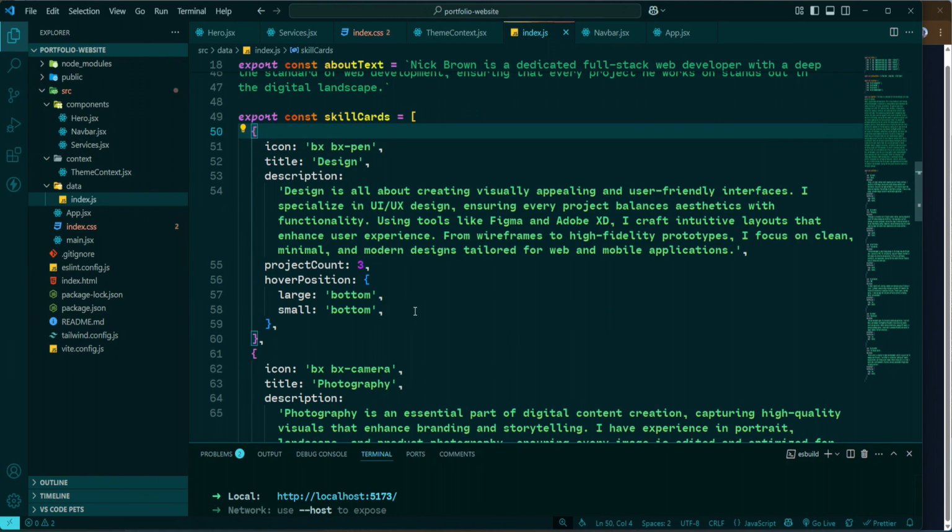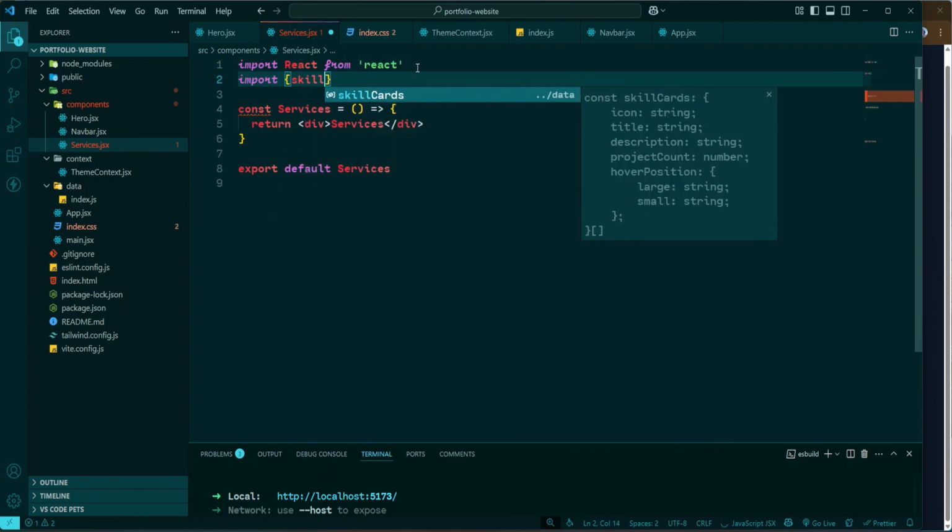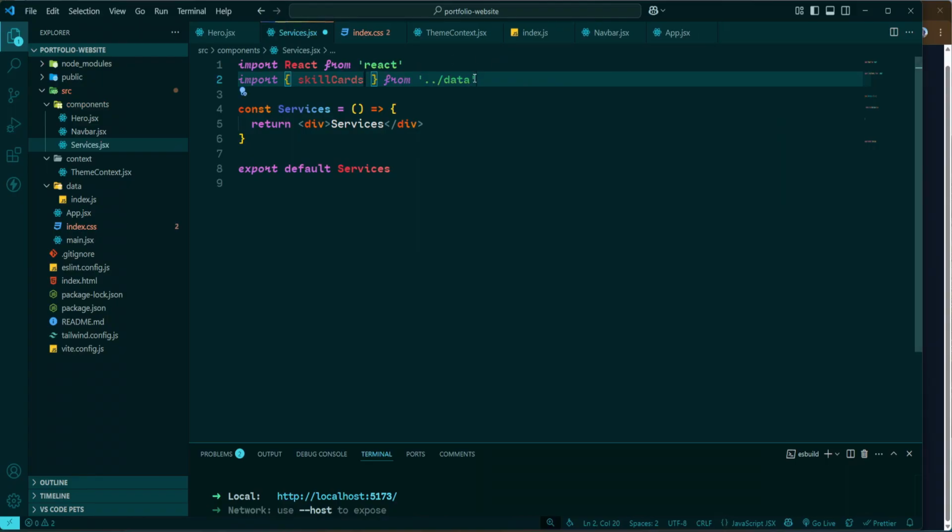We will use this array to dynamically render each skill as an individual card, creating a responsive, interactive layout in our services section. Now, let's go ahead and import this array into our services.jsx file. I'm going to import skill cards from data/index. To begin structuring the services section visually, I'm going to add some classes to the wrapper div.